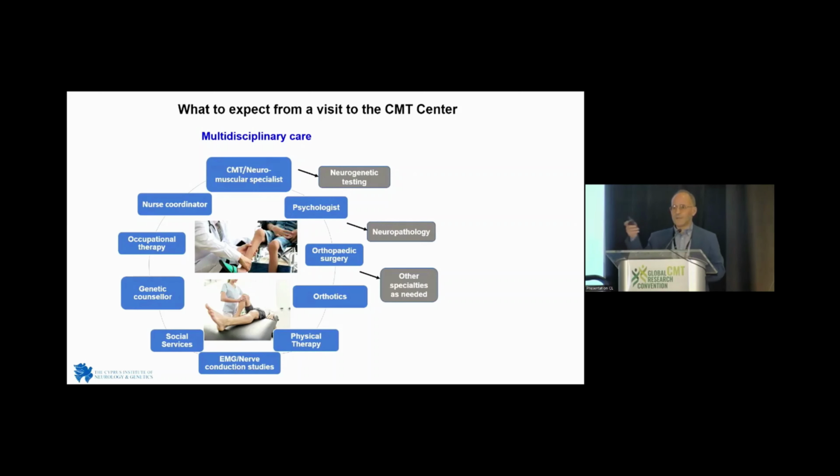And then from there on, you see a lot of other therapies that are very important for the care. So physiotherapy is crucial, of course, orthopedics, orthotics, and then depending on the disabilities, depending on the age, you may see also social services, psychologists, occupational therapists, and so on. So it's a multidisciplinary team that is there to support patients and provide supportive treatments until we have therapeutics.